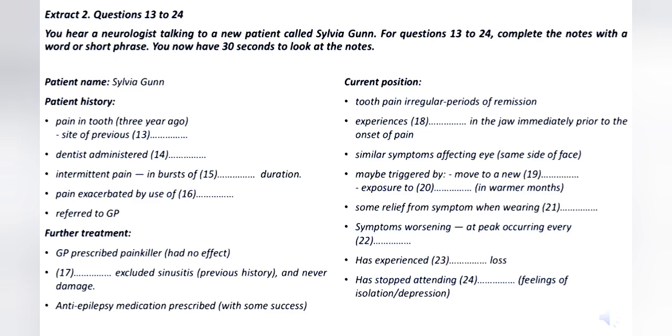It's getting worse and worse. Over the last fortnight, it's been every day, and sometimes every hour, and it's really excruciating. It's getting me down, and I've started losing weight too, what with the worry and pain, and I've had to give up my yoga class, which I loved, because you never know when the pain's going to come on. And, well, that's making me feel very isolated. I really hope you can do something more for me, Doctor.